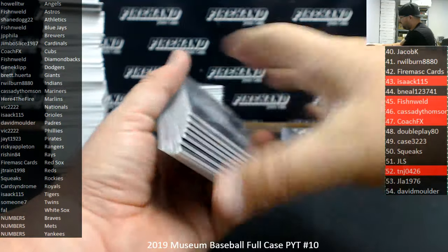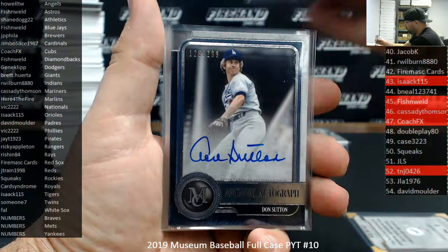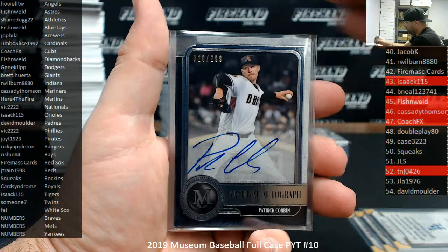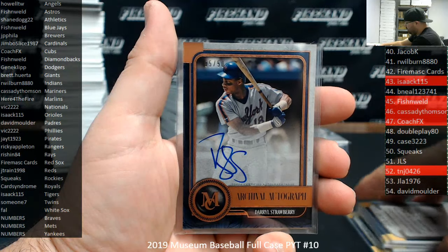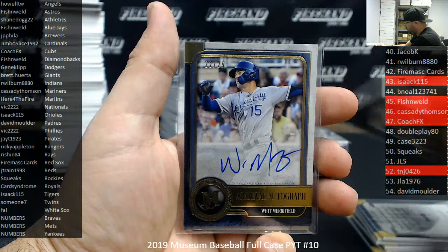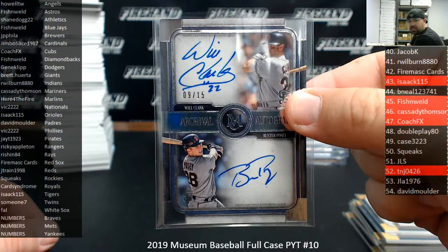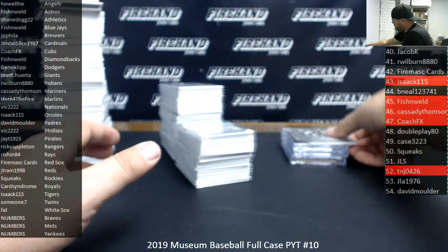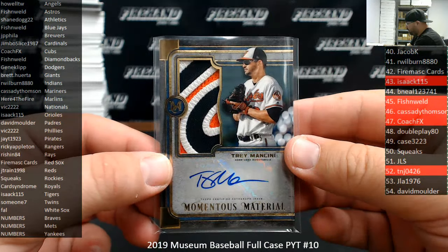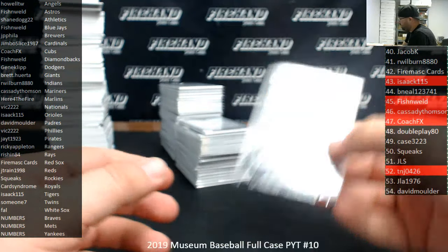All right, archival autographs. The 299: Max Muncy, Trey Mancini, Don Sutton, Kyle Wright, Patrick Corbin, Justus Sheffield, Ozzie Albies. Copper to 50: Darryl Strawberry. Gold to 25: Whit Merrifield. Got a dual auto of Will Clark and Buster Posey for the Giants, numbered to 15. Got a Momentous Materials gold patch auto, numbered to 5, Trey Mancini, Orioles. And we also have a Vlad Jr.